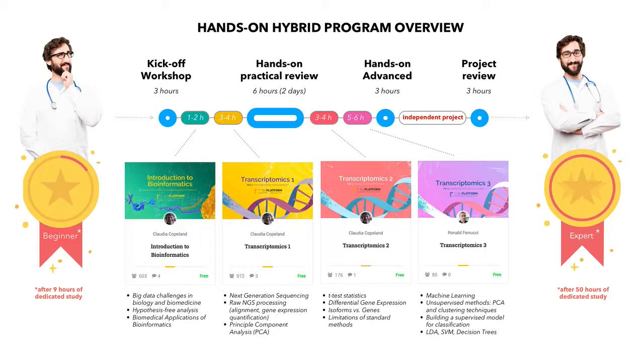After that, we will have another hands-on workshop, and by that time we are hoping that everybody has some level of project idea that they can communicate and discuss in a group setting, and we will make sure that everybody's on the right track. Spend some time reviewing some of the additional methods that we didn't have time to cover in the 2-day workshop, and start the independent project.